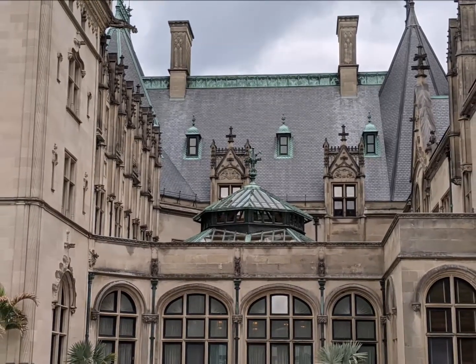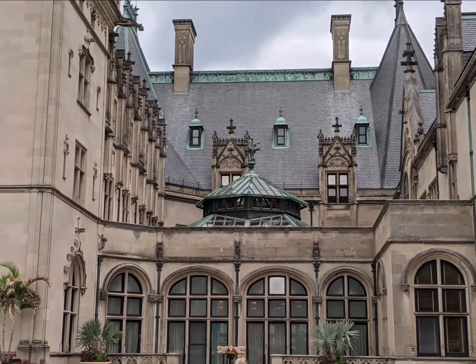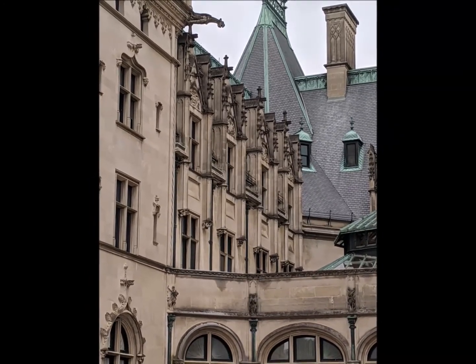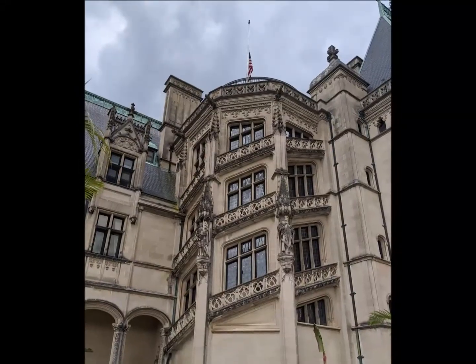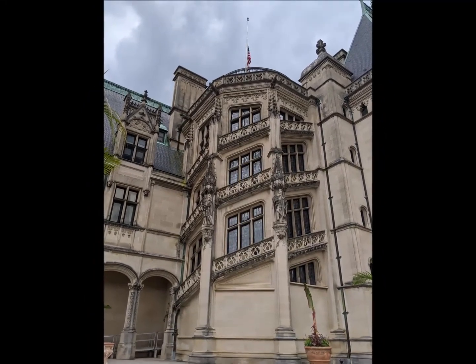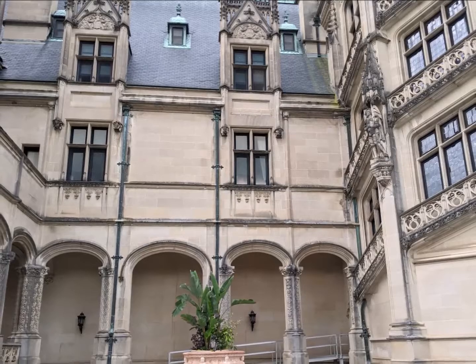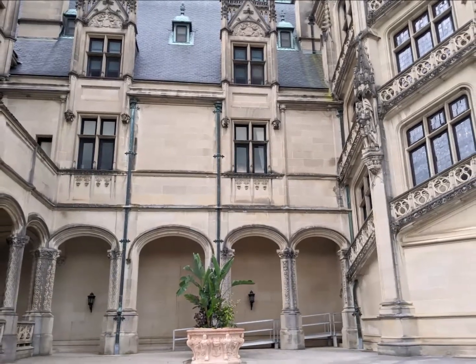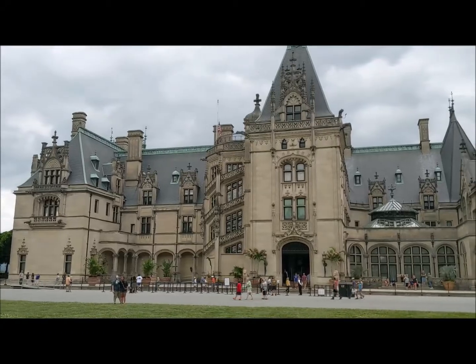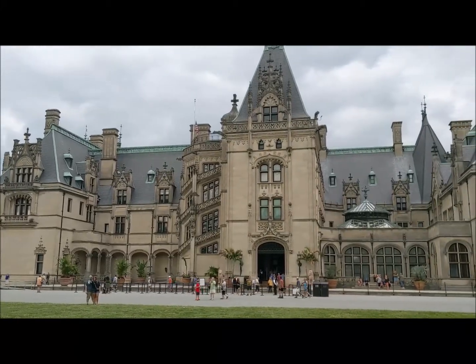As you can see, this impressive home is a marvel of architecture and artistry. It required 6 years for construction and around 1,000 workers. George Vanderbilt originally purchased 125 acres of land. The estate now sits on 8,000 acres. It's now a National Historic Landmark and remains a family business.